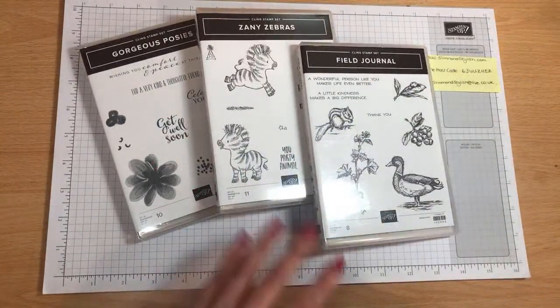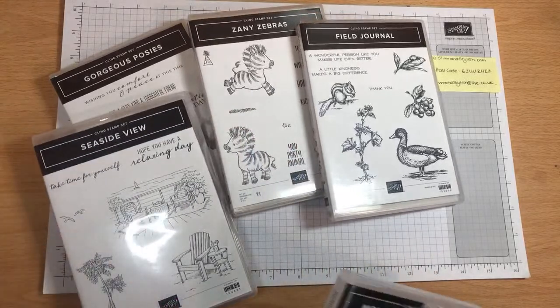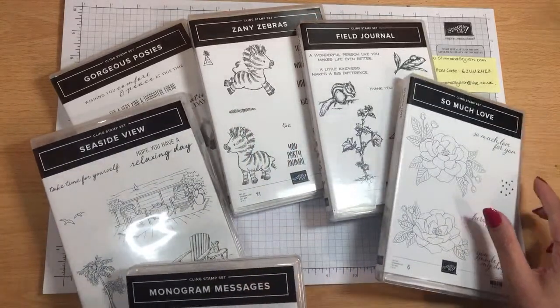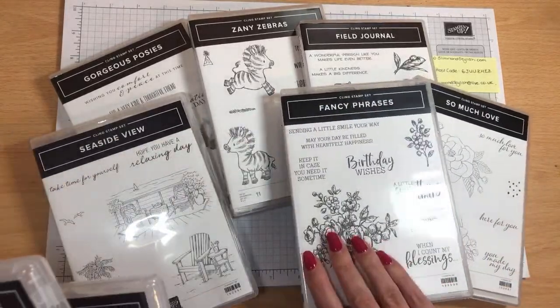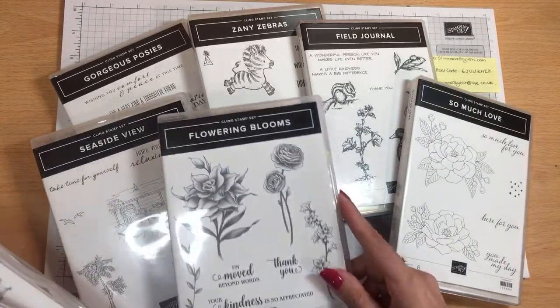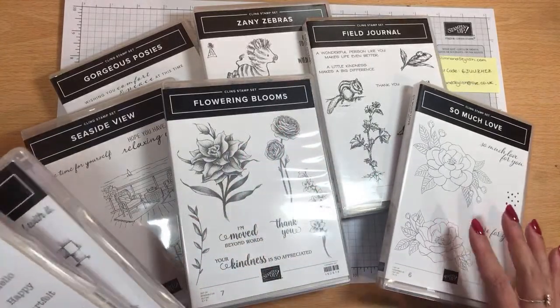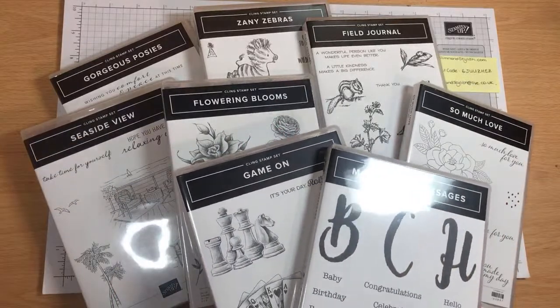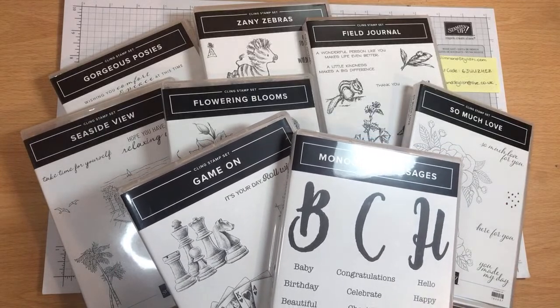Hiya, Cindy. Just opened all my goodies that have arrived from the new catalogue, and I'm just about to do some stamping. So which set should we play with? I can't actually play with Fancy Phrases, because I've got a play date arranged with that. There's a few demonstrators who I know who have also purchased the same set, and so we've got a play date to play with it together. But yeah, which one should we play with?